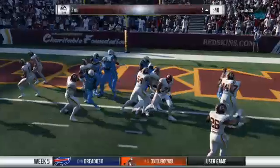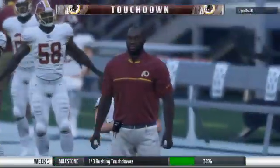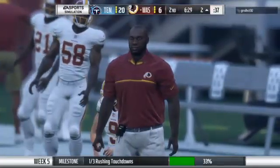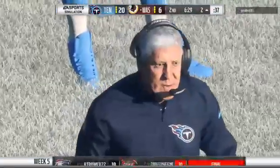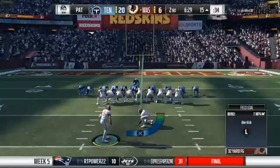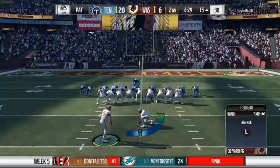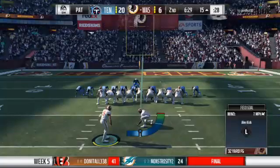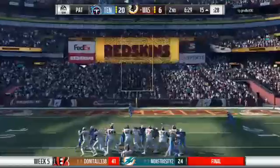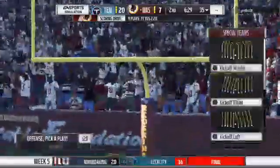They'll go with a keeper. And he'll take this into the end zone. Touchdown, Washington. Nate Sudfeld, his 3rd touchdown now on the year. And the Redskins are able to cut into that deficit. That is good, and that'll make it 20-7.